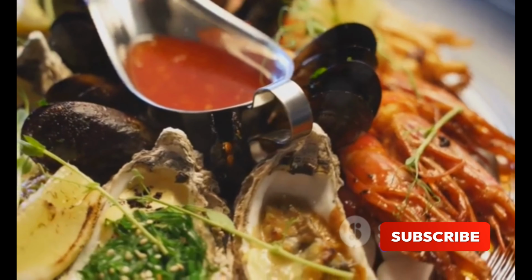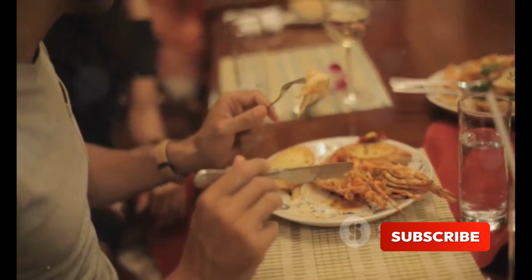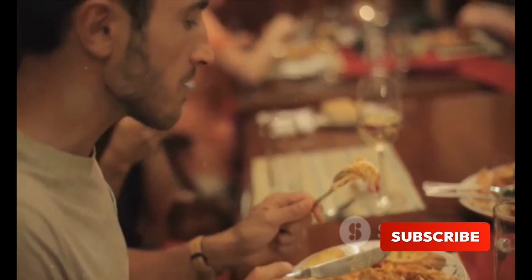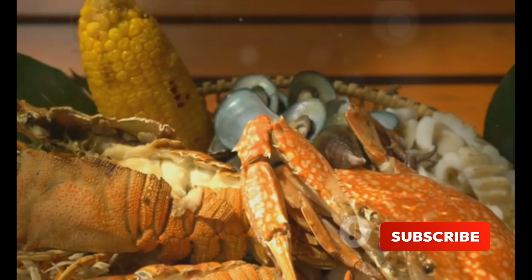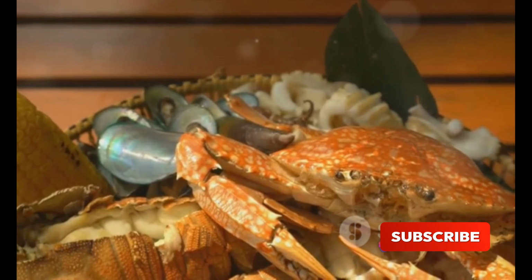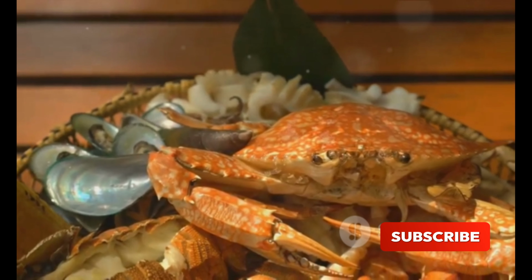Portion control is another key aspect. It's not just about what you eat, but how much you eat. Eating small portions of seafood throughout the week, as opposed to consuming large amounts in one sitting, can help manage potential mercury exposure. Think of it as a seafood tasting menu that lasts all week.